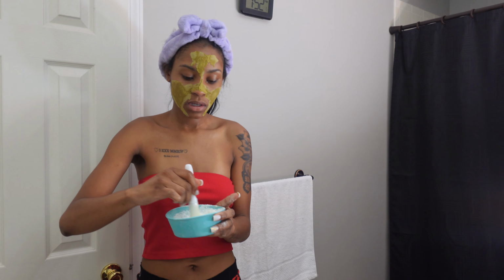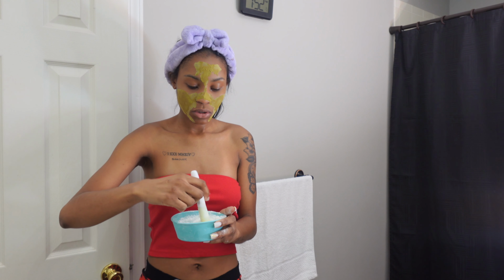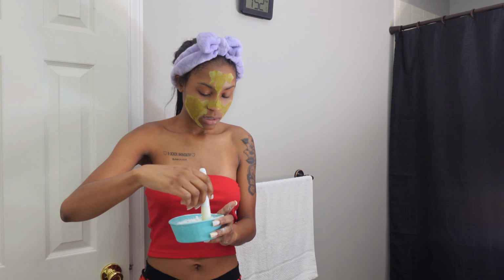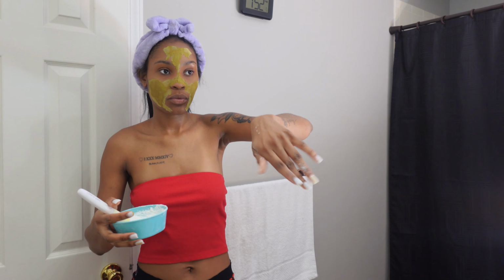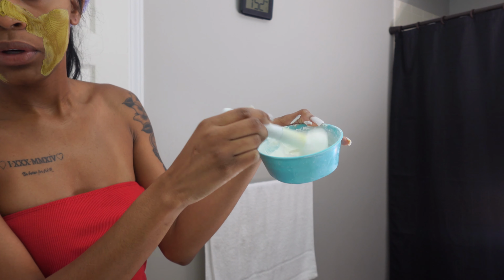Y'all, it is a very messy process. I like to keep a rag underneath the bowl just so anything that does fly away and stuff is caught. But this is a really messy process. Like, look, it's all over my hands and stuff. All right, so this is what it should look like. Basically, like I said, a yogurt consistency.